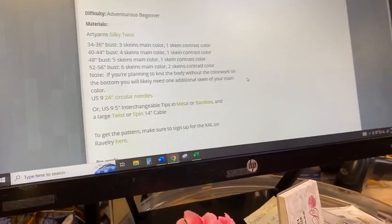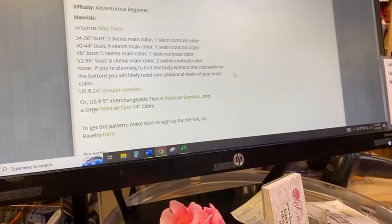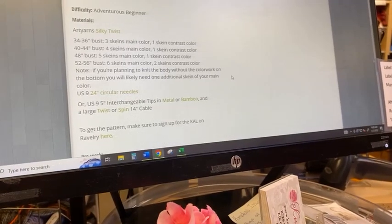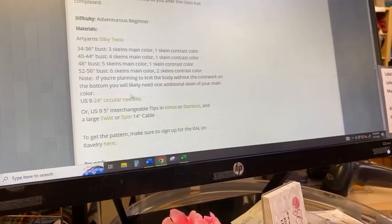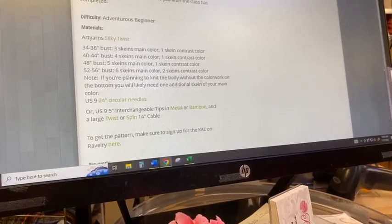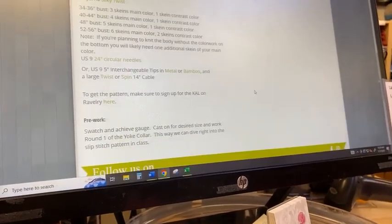If you're planning to knit the body without the color work, you will likely need 1 additional skein of your main color. So I listed it exactly as it is on the pattern, and then the note is the modification. Right. Isn't that amazing? Size 9 needles to do your swatch.